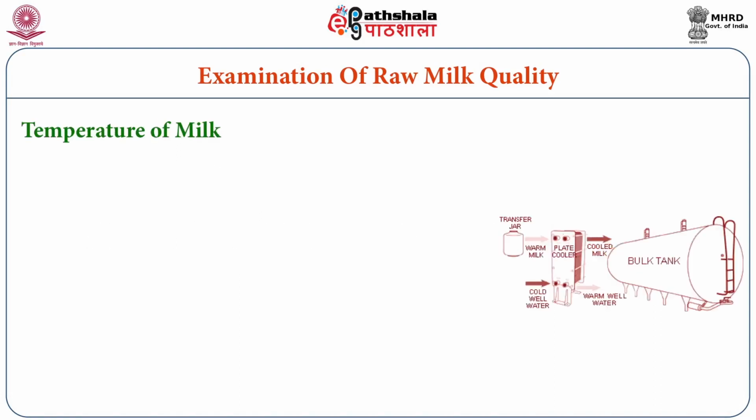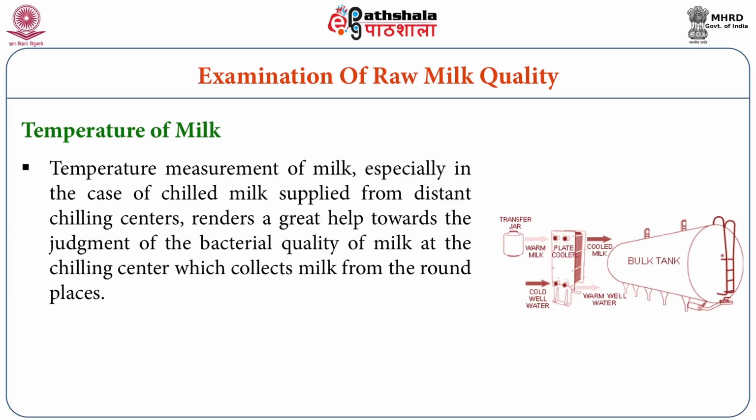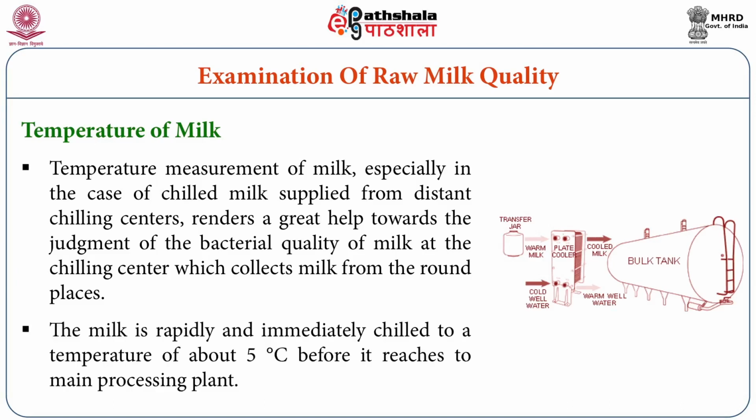The second platform test which is performed on the incoming milk at the dairy processing plant is temperature of milk. Temperature measurement of milk, especially in the case of chilled milk supplied from distant chilling centers, renders a great help towards the judgment of the quality, that is bacterial quality of milk at the chilling center, which collects milk from the surrounding places. The milk is rapidly and immediately chilled to a temperature of about 5 degrees Celsius before it reaches the main processing plants.